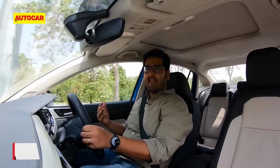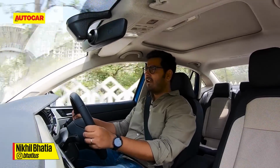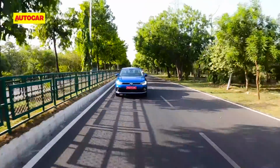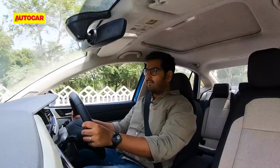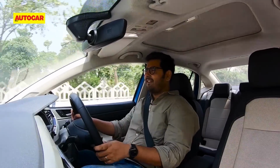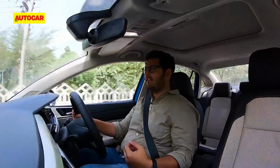The engine feels lively after 1800 RPM, and if you really extend it, it will even rev well past 6000 RPM. And when you're in the mood, you'll have great fun slamming through the gears. The throws are short, the gear shifts are very smooth, and even the clutch is very progressive.